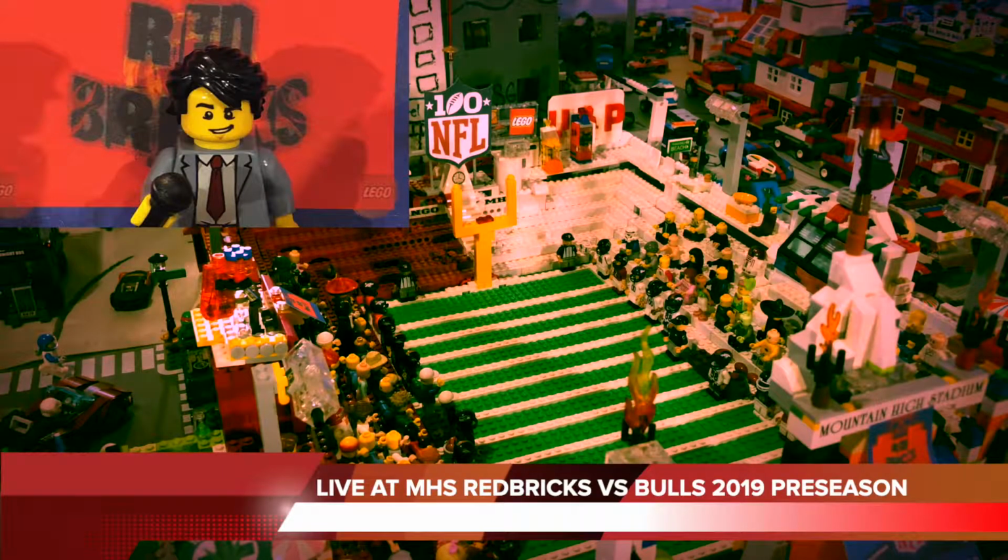Today, August 4th, 2019, starting on a Sunday afternoon in the beautiful Legotopia capital Mount Ice Stadium.